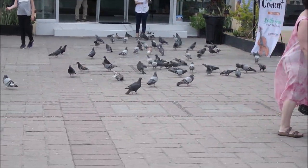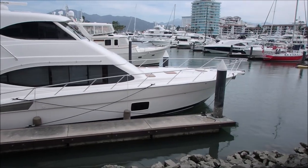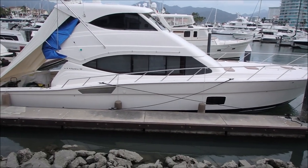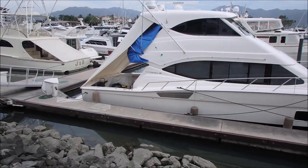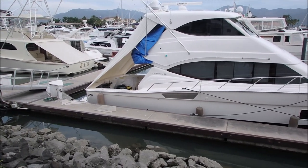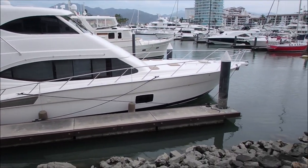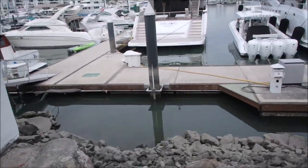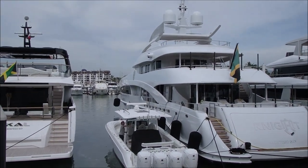That's quite a gaggle of pigeons, isn't it? Okay, here we are at the Puerto Vallarta Marina. Told the boys to bring it in close so I could get on easy. Okay, guys. We can't get around to the other side there.